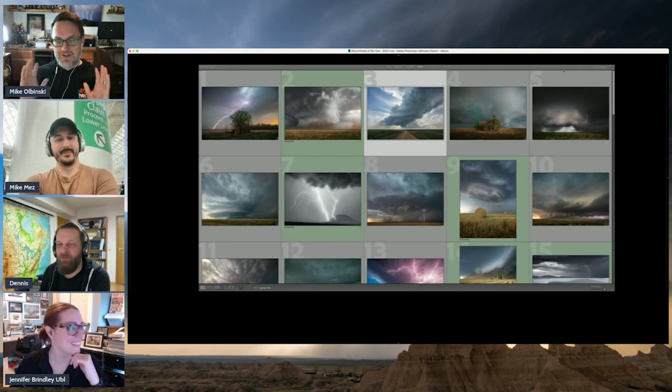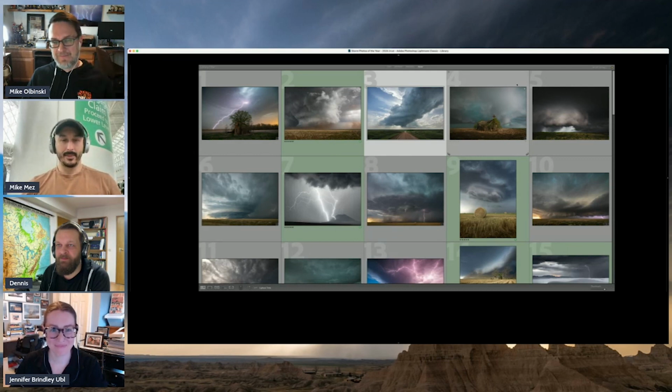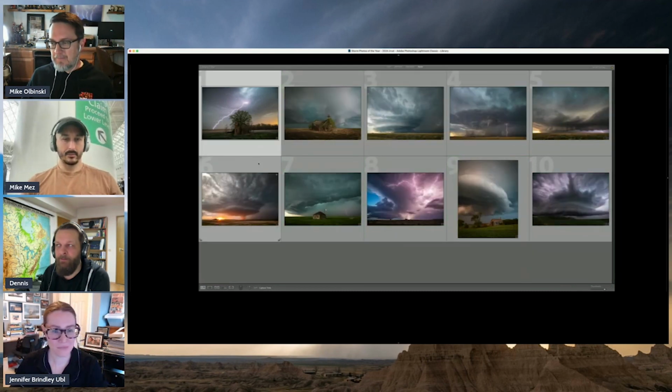We are going to start the Photographer of the Year finalist critiques. We got Mike here and Dennis, and they weren't able to be on with us for the selections. I'm so excited to have them here and hear what they think about these portfolios. We're going to start with our first finalist, which is Matt Holloman. What do you guys think of Matt's portfolio?